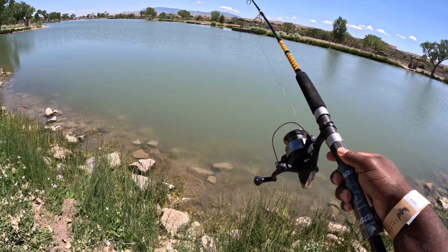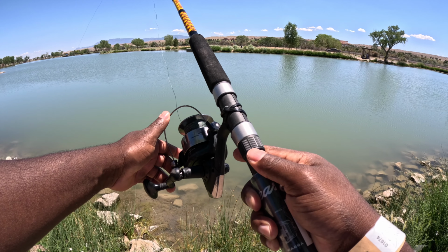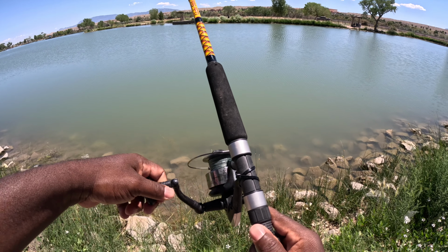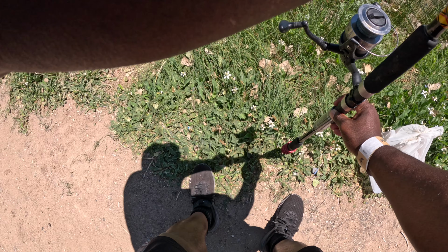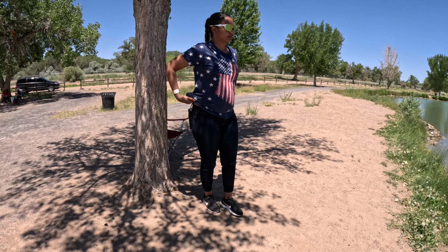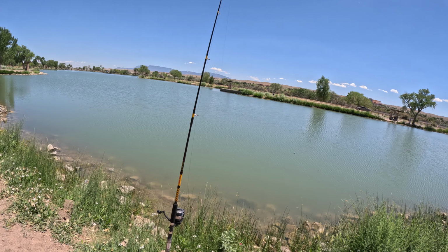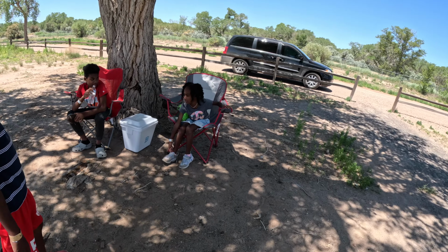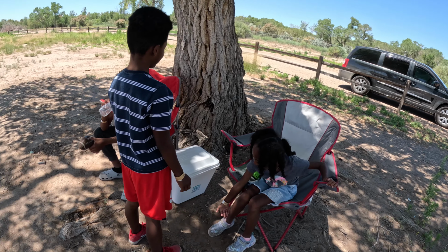Put them right there. Okay. Right there. Wife's gonna be sitting right here and keeping an eye on this pole. You guys ready to fish? Are you ready to fish? Yeah. What's that? An ant? Be careful.